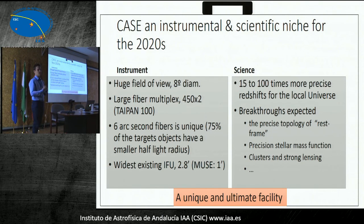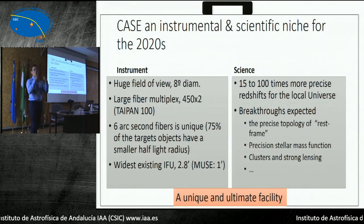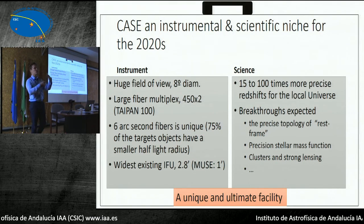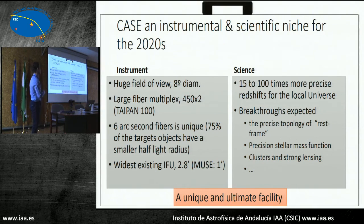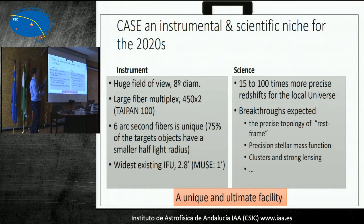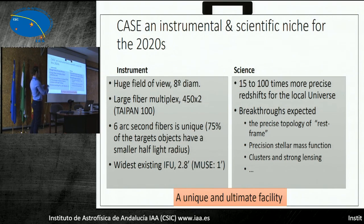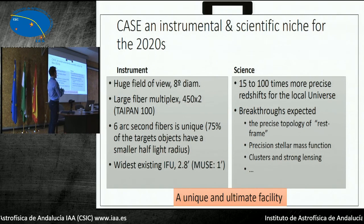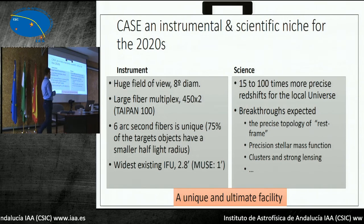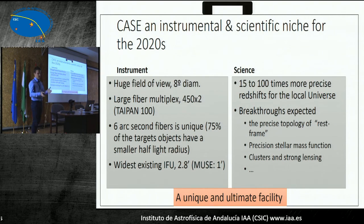From the science point of view, you could get a map between 15 and 100 times more precise for all the redshifts in the local universe. So in 3 years, you do all the galaxies up to redshift 0.15, 0.2, with, say, a K magnitude brighter than 14, and you do it 100 times more precise than what we have today. So that enables breakthroughs in the topology of our rest frame, the stellar mass function, clusters, and so on. So it's a unique and ultimate facility for all the local universe.